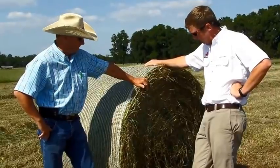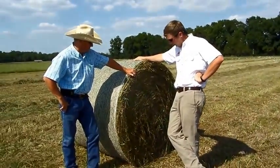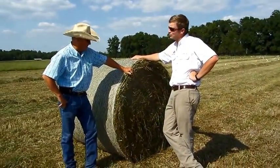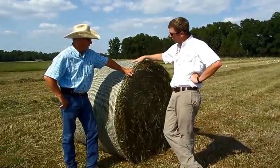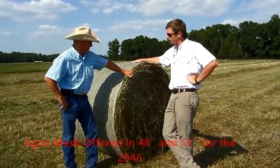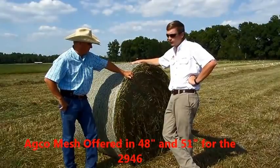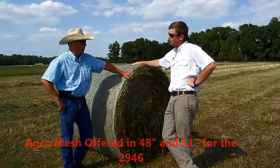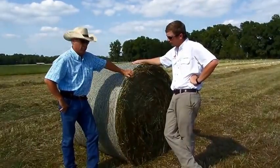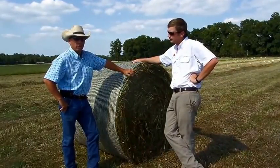So, right. You guys have been real happy with this, and we're happy that you guys tried it for us. Exactly. We've only rolled with AGCO mesh, and it's run pretty well overall. And any questions that you have about it? Nope. I really appreciate the service we've had out of y'all.